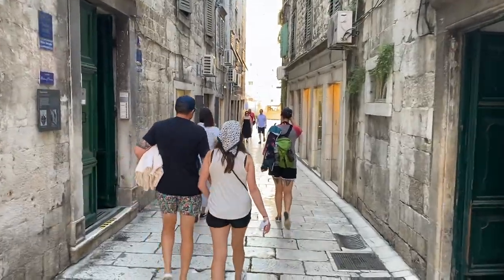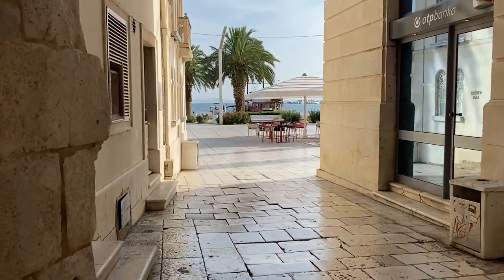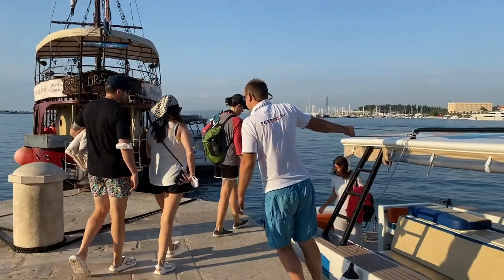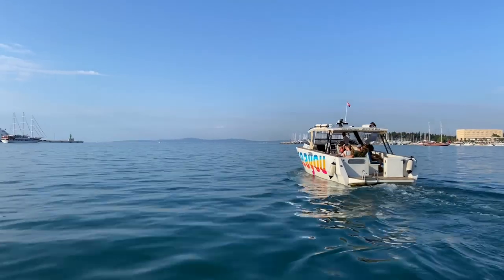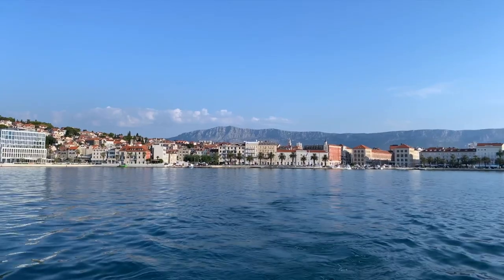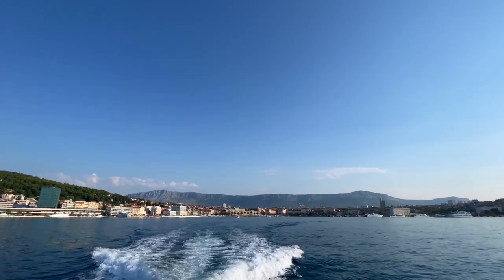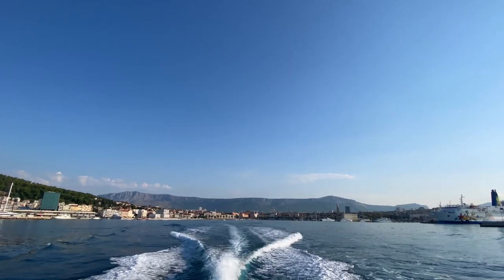I made my way to the designated pickup point in Old Town Split, just a short walk from the city harbor where a boat is waiting for us. Boarded the speedboat and off we go. We're gonna make our first stop in Milna on the island of Brac to pick up the rest of the group.